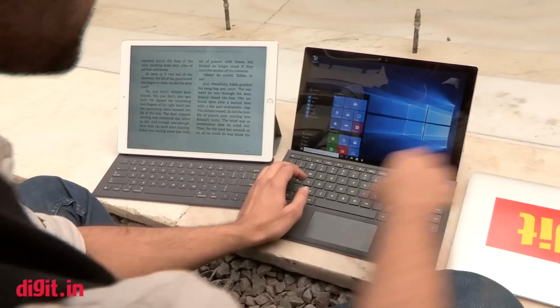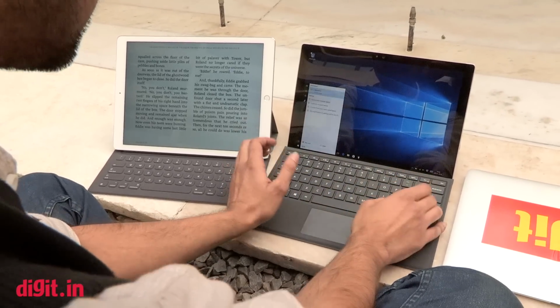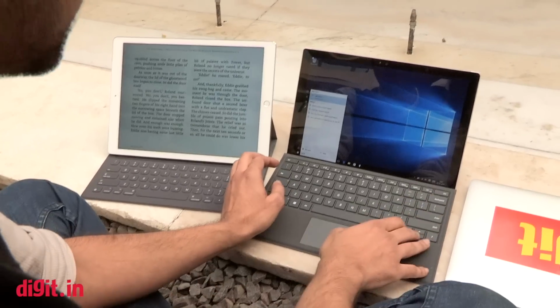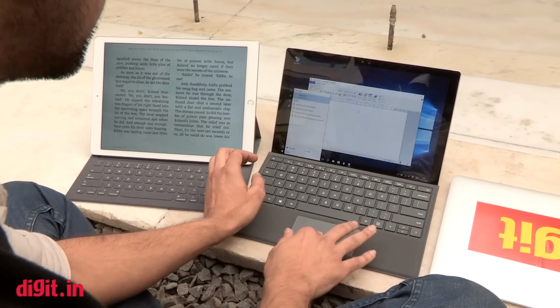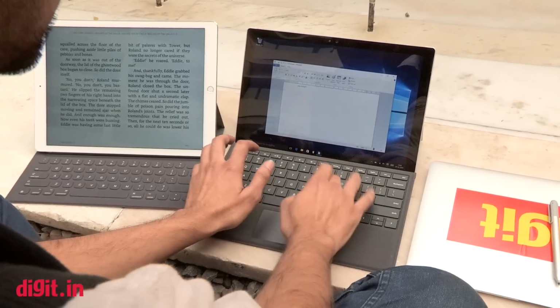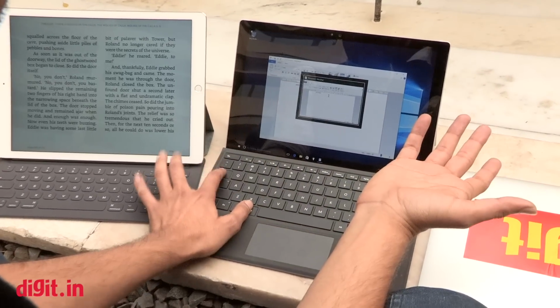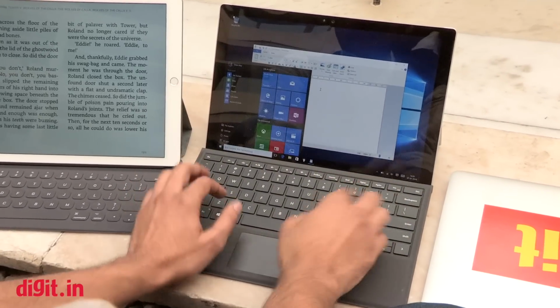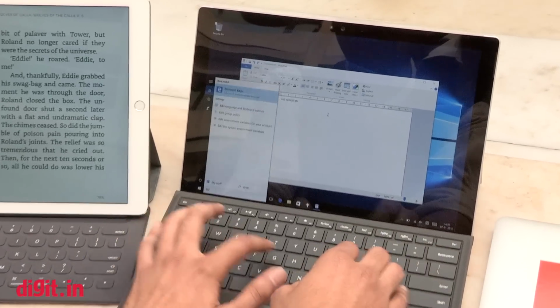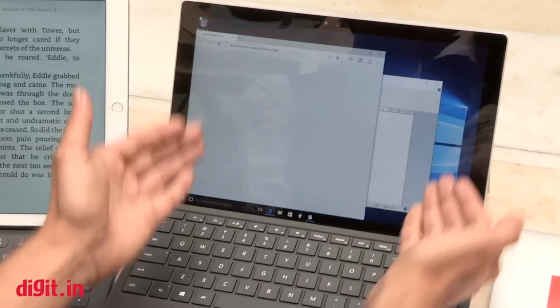but just as a pure multitasking device, you can see that if I want to use, let's say, Word, if it's still a part of this WordPad, and oops, is it going to open? Oh yes, so first bit of lag over there. This is digit.in. But if I want to just multitask, I can simply press Command Tab and go into, let's say, Chrome if it's here, or rather Edge, the browser, and I can still get the multi-view out here.